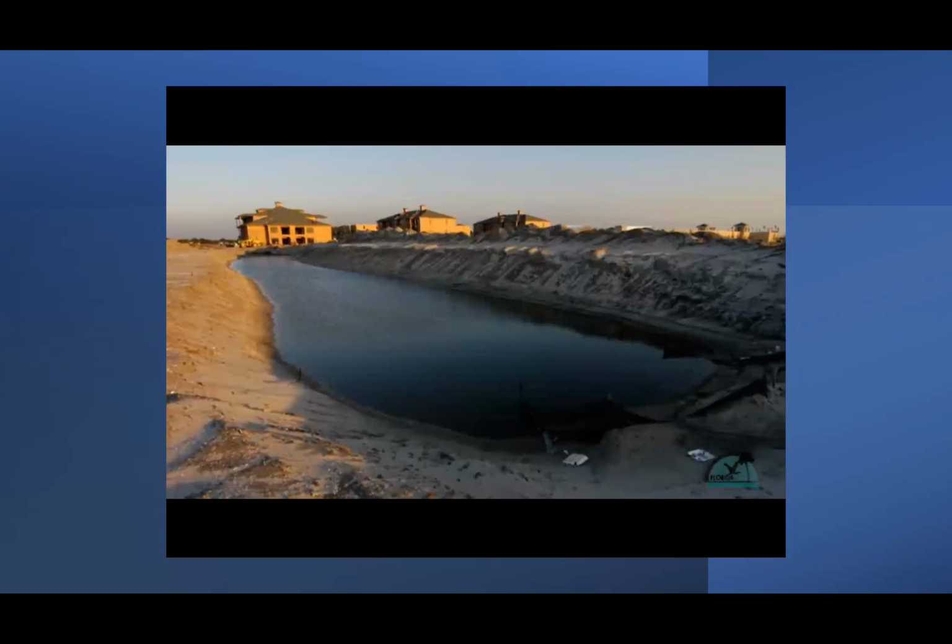Certainly DEP is doing a lot to address these issues, and not just DEP, but we're working with the water management districts. And there's a lot of local governments that have taken huge steps in this direction. They're taking it on themselves at the local level, which is really what you want to happen. You want local buy-in, and state government is never going to be able to do this all.